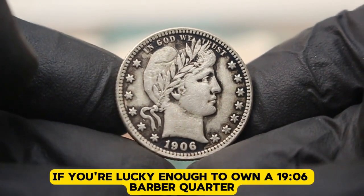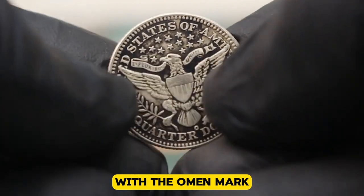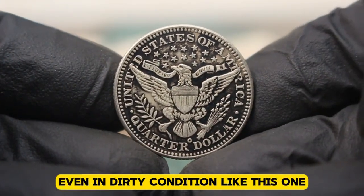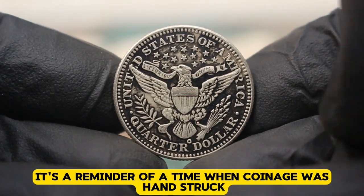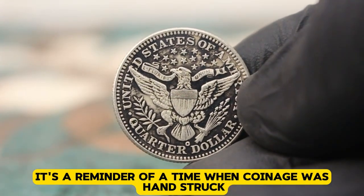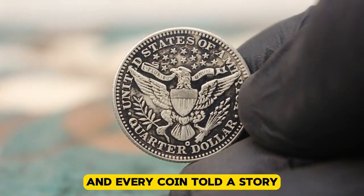If you're lucky enough to own a 1906 Barber quarter with the O mint mark, even in dirty condition like this one, it's a valuable piece of U.S. history. It's a reminder of a time when coinage was hand-struck and every coin told a story.